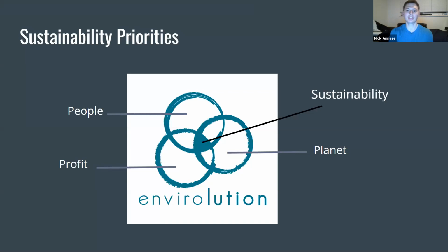So now we need to look into what sustainability encompasses. Over at Envirolution, where I work, we find that there's still this idea in society that a lot of people think that we have to choose between the three main sustainability priorities or pillars: people, profits, and the planet. And the reason I say pillars is that some of you may know these as the three pillars of sustainability, which is social equality, economic viability, and environmental protection.